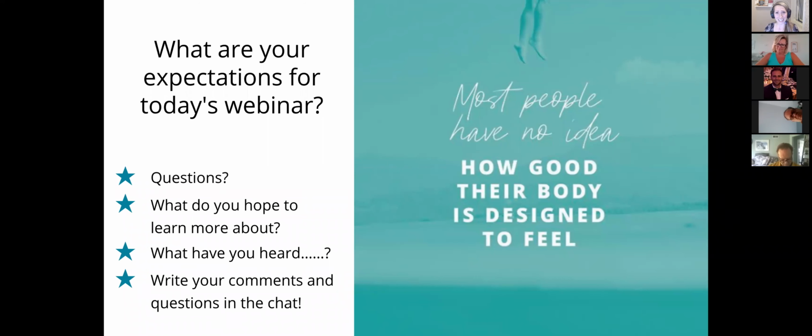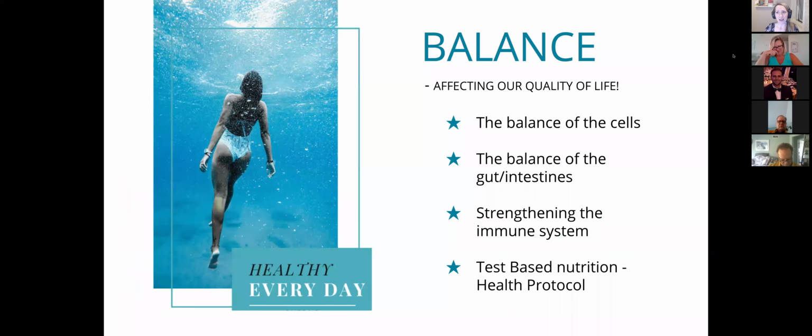And today we're going to start talking about the balance. We have different balances that are affecting our body and affecting our quality of life. We're going to talk about a balance in our cells, the balance in our gut, and also how we can strengthen our immune system. And you're going to be presented a health protocol.